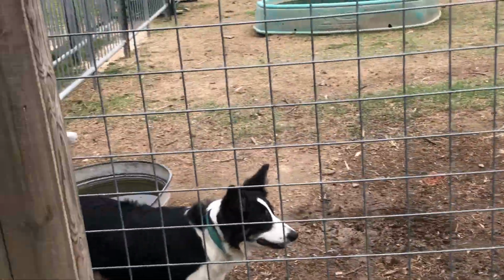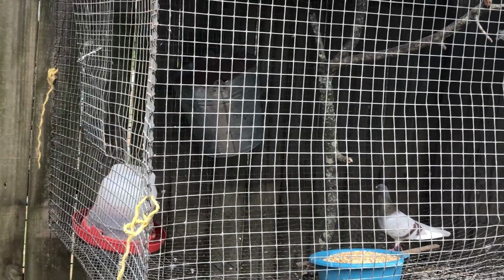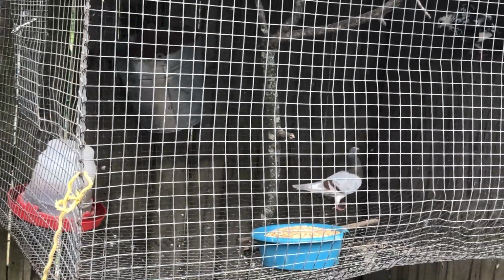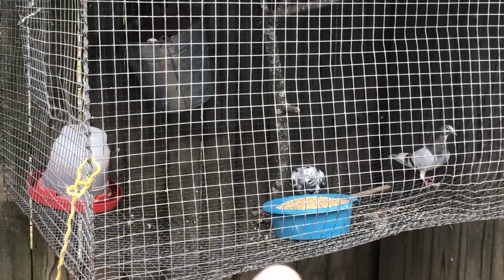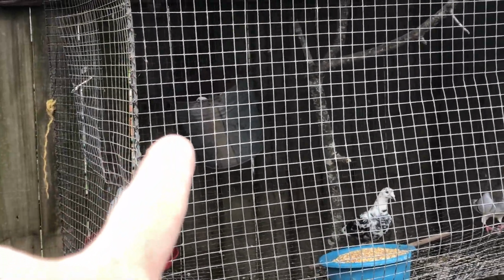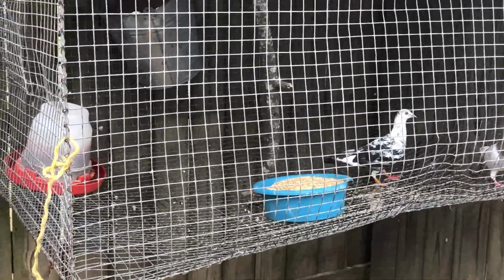And then over here we have a few pigeons. If you watch my old videos, you know how much I love them. And I came across a pair of homing pigeons, and then he had an extra female I'm trying to find a male for. The mated pair is the female landing and eating, and her mate's on the babies inside the bucket, and then an extra female I'm trying to find a male for.